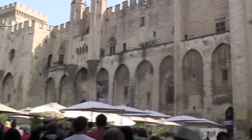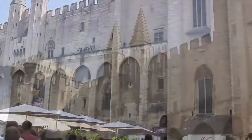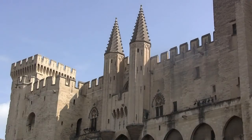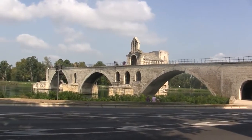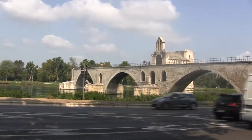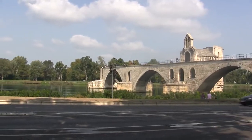We wandered through to the Papal Palace and Fortress that in the 14th century was actually the centre of power, rivaling the Vatican. And then we went down to the river to see the famous medieval bridge and the small chapel to St. Nicholas.